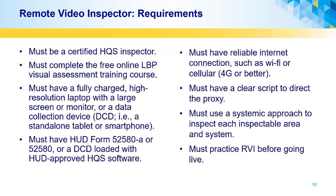The remote video inspector requirements, and there are quite a few, as you can see: must be a certified HQS inspector, must complete the free online lead-based paint visual assessment training course, must have a fully charged high-resolution laptop with a large screen or monitor, or a data collection device, otherwise known as DCD, i.e., a standalone tablet or a smartphone. Must have HUD Form 52580-A, otherwise known as the long form, or the 52580, otherwise known as the short form, or a DCD, data collection device, loaded with the HUD-approved HQS software. Must have a reliable internet connection, such as Wi-Fi or cellular, 4G or better.